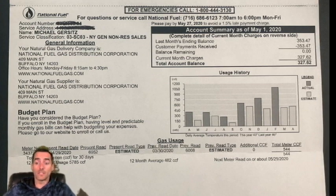So last month, the gas bill cost me $327.62. This was for April, so the heater's still on. We're up in New York, so it still drops down to about 30 degrees at night. So the heater's on during the day and at night, so it's partially dryers, partially heat, but starting to go into summer months, it's going to start dropping a lot. And then you can tell how much the dryers are really making.